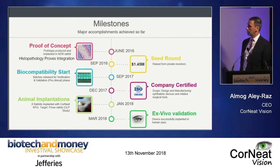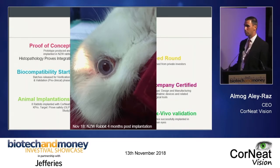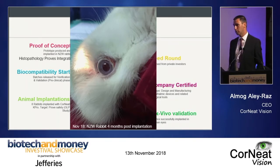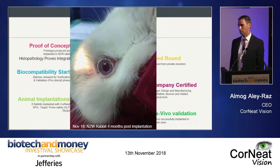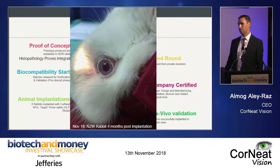We also did some experiments with cadaver eyes to make sure that our design is actually real. This is from last week. This is a rabbit 4 months post-implantation. This resembles 2 years in humans. And as you can see, it looks very natural. The rabbit uses this eye, and if you look from a meter away, you can hardly tell which eye was the operated one.